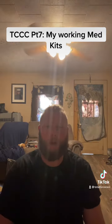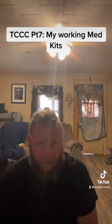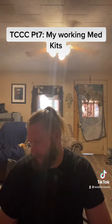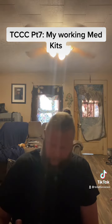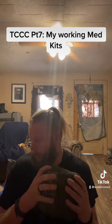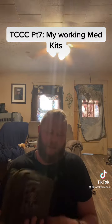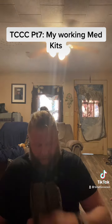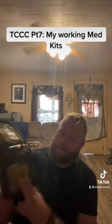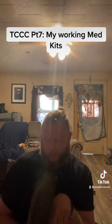We're going to wrap up our TCCC series on the actual working medical kits that I carry when I'm on a security gig. So, this med pouch right here is a general purpose medical pouch, right? This is not just trauma. This is not just basic first aid. It's divided, right? I've got trauma and life saving on the bottom, minor stuff at the top.